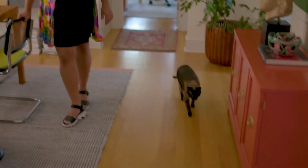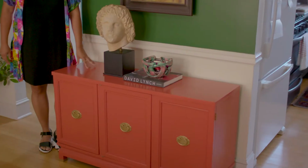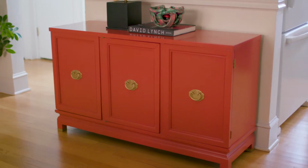Oh, that's FIFA. This piece is one of my favorite pieces in the dining room. I found it at Megmade, which is a great local vendor. She finds these awesome vintage pieces and then she custom paints them for you.